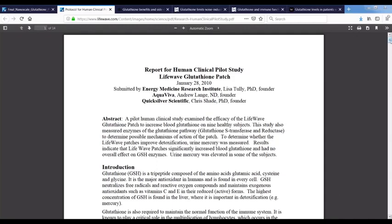So we've been doing research now on our glutathione patch since 2005, and thought we would start off with this study that we did in 2010 with Dr. Lisa Tully, who is a pharmacologist. And in this study, we collected blood samples and urine samples from the participants. It was a pilot study.